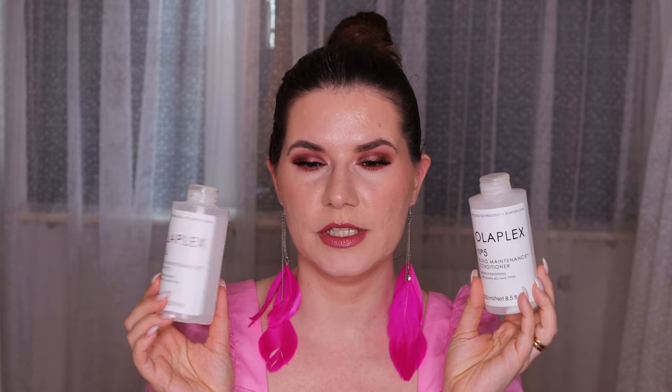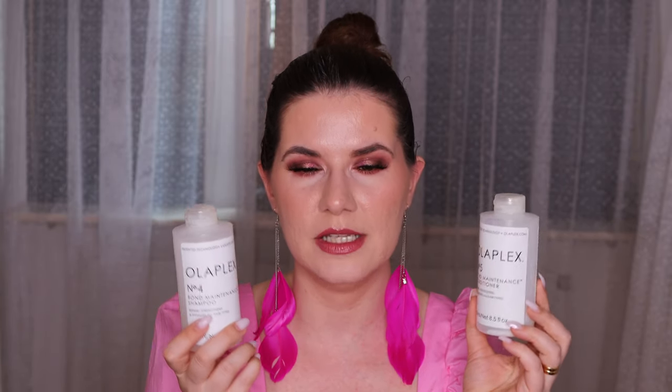This was a good product. I can see myself repurchasing it because it wasn't bad. I have some shampoos that make my hair look worse than it is, so I don't use those. But this didn't make my hair worse. It did make a little bit of change, but not too much.